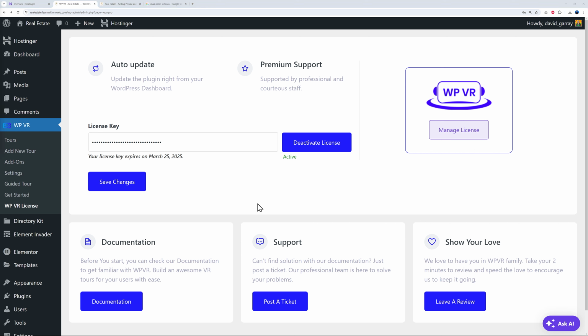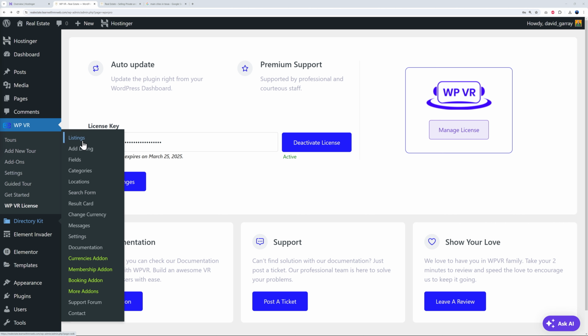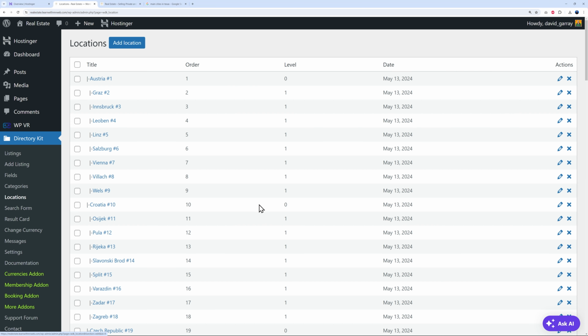Excellent. So the first step is to take care of our listings. So we're going to create the whole structure of our listings. If you go to Directory Kit, these are all your listings. You can add new listings. And then we have a few categories and fields we need to take care of. As you can see, I have location. This is probably the first one we need to take care of. So let's click on this.